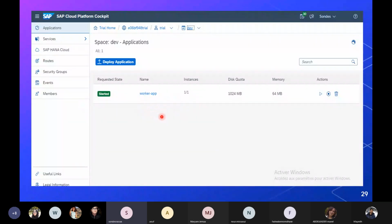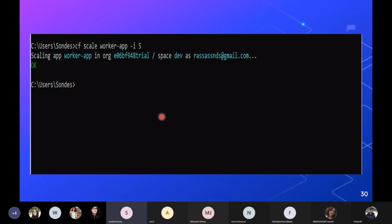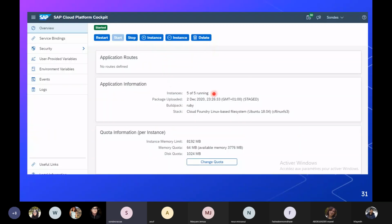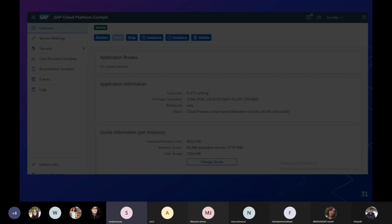We can scale the application by increasing the instances to 5 through the command cf scale, for example, right here. And the result will be as follows in the account. Like you see here, 5 instances. And you can simply add instances, increasing them by here, or downgrading them by here. You can also change the quota. And that's it. Thank you for your attention.